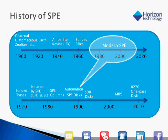And moving out, we see new technology coming, like MIPs. We'll talk about that a little later. And looking at making mixed modal disks in order to capture a full class of compounds, we see that for an 8270 application. And I'll talk about that a little later also.